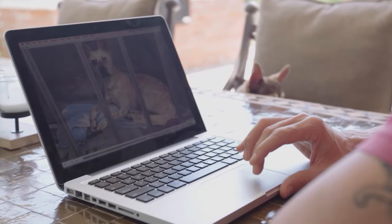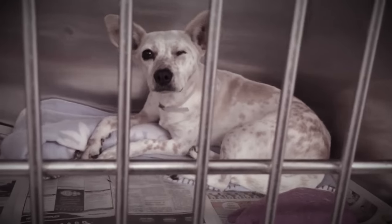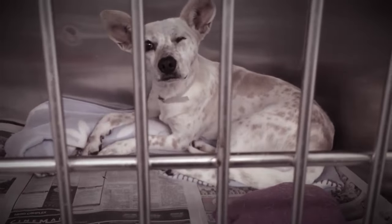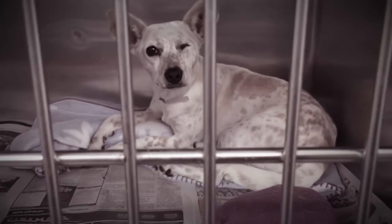The shelter just emailed me with a very disturbing story. They have a dog. She was confiscated from her previous family for serious neglect. Apparently, animal control was called, and when they got to the house, they found her tied up in the backyard. No food, no water, and on top of it, it was a hot day out.